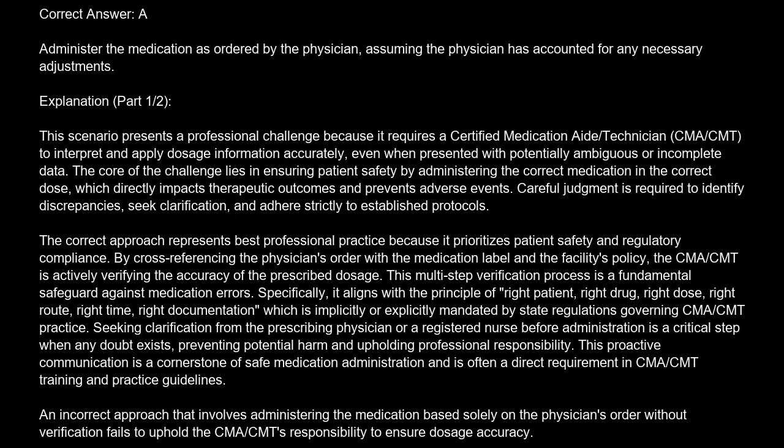The correct answer is A. Administer the medication as ordered by the physician, assuming the physician has accounted for any necessary adjustments. Explanation. This scenario presents a professional challenge because it requires a certified medication aide/technician, CMA/CMT, to interpret and apply dosage information accurately, even when presented with potentially ambiguous or incomplete data. The core of the challenge lies in ensuring patient safety by administering the correct medication in the correct dose, which directly impacts therapeutic outcomes and prevents adverse events. Careful judgment is required to identify discrepancies, seek clarification, and adhere strictly to established protocols.